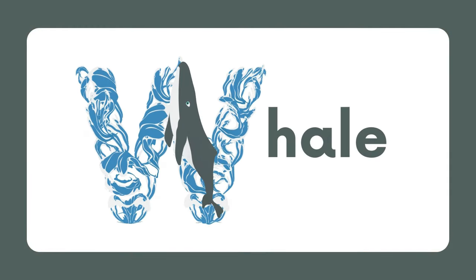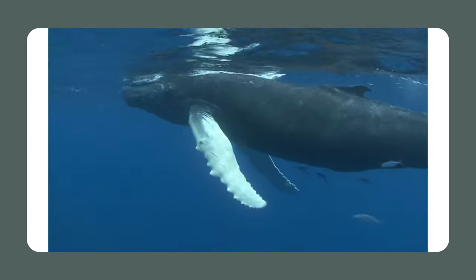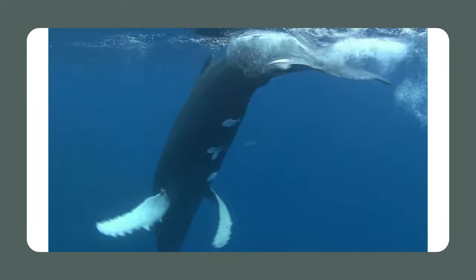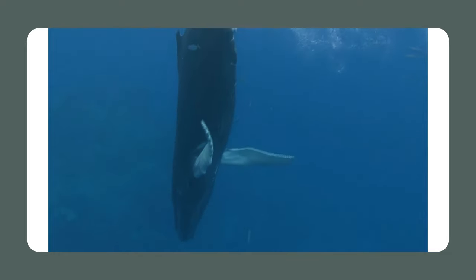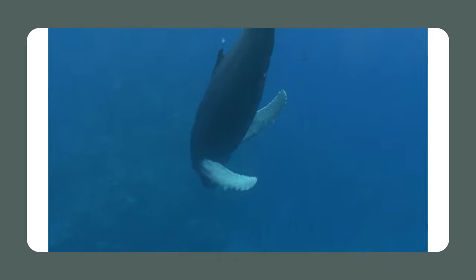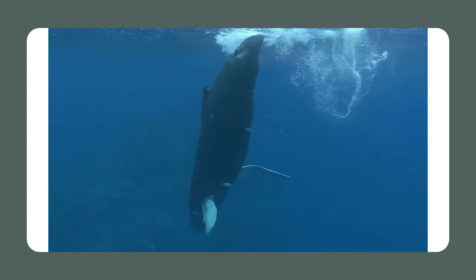W. Whale. Whale is the largest water creature, but it eats shrimps, one of the smallest sea creatures. Yeah. Wow, it swims gracefully.